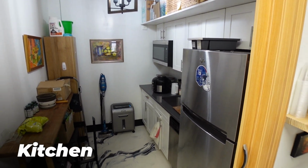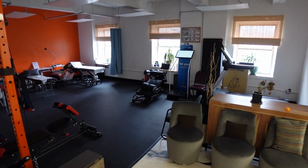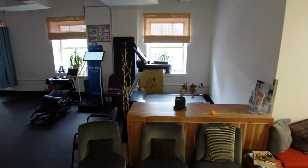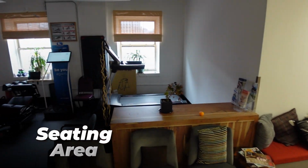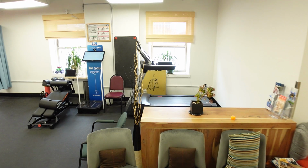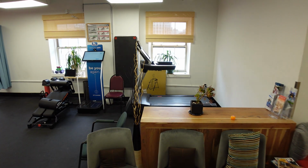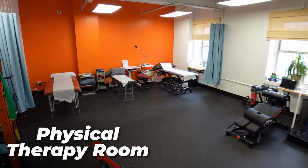But let's get into the medical side of this practice because this is a healing space. So as we come over here, you can see obviously our seating, our waiting rooms. But as we go into this room, this is our physical therapy room. I'm gonna show you around here. And this is where all the rehab begins and ends.